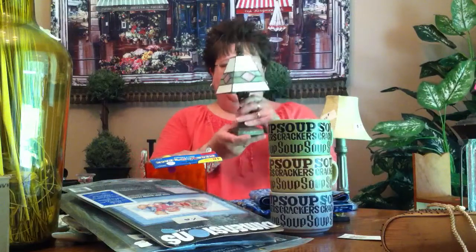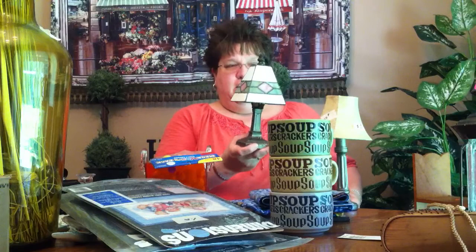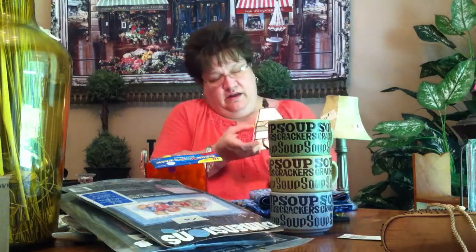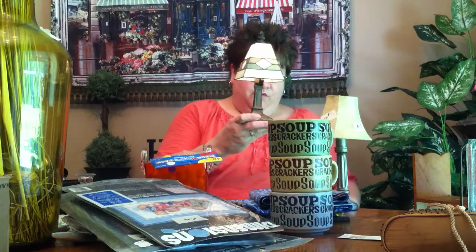These 2 little lamps I got at a rummage sale, and this one especially, I like. $2. Isn't that pretty? I think it's got a little bit of a crack in it, you gotta watch. But isn't that beautiful? So I got that one for $2.